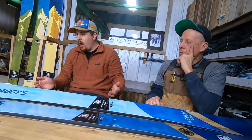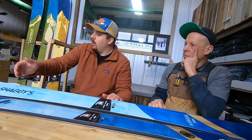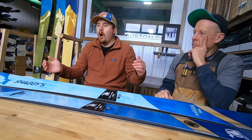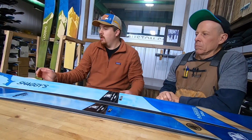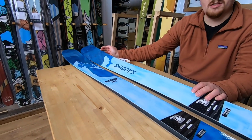So in a ski, you have a couple of different terms. You have effective edge, which we consider when you roll that ski up on edge, to a moderate skier's ability, how much edge length do you have? On this ski, on the Ahmeek line, it goes up quite a bit further than a lot of skis in this category.